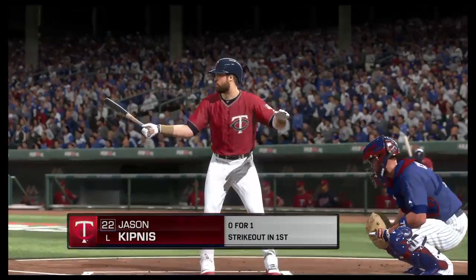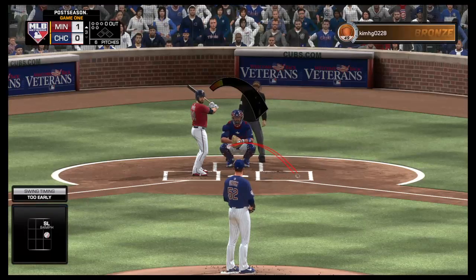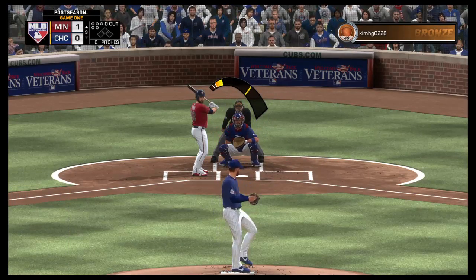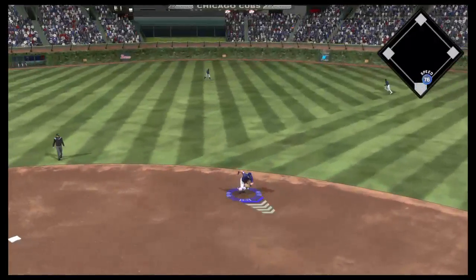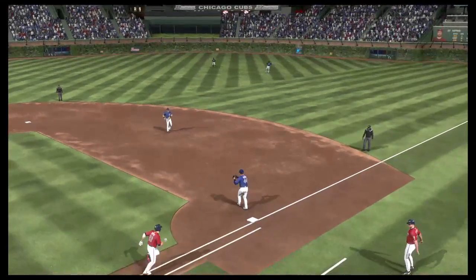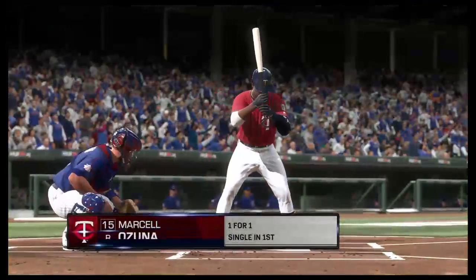Striding in once again, Jason Kipnis. 0 for 1 for him here in this one. Jason Kipnis. Swinging on the first pitch as he hits this one on the ground to second. Throw to first in time, and the leadoff man is gone to start the third.